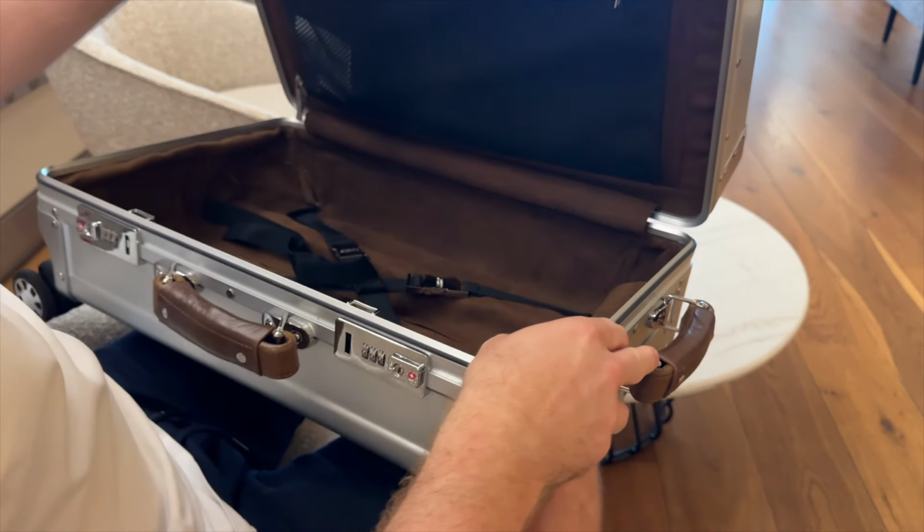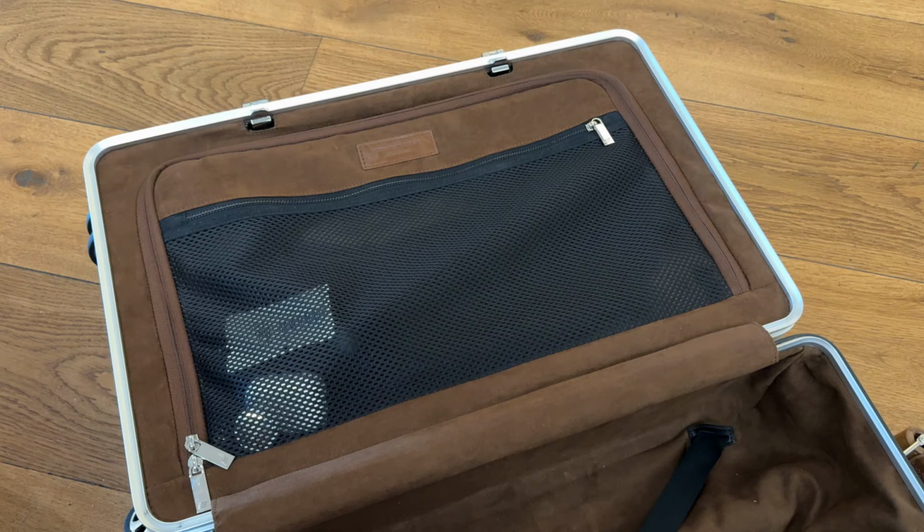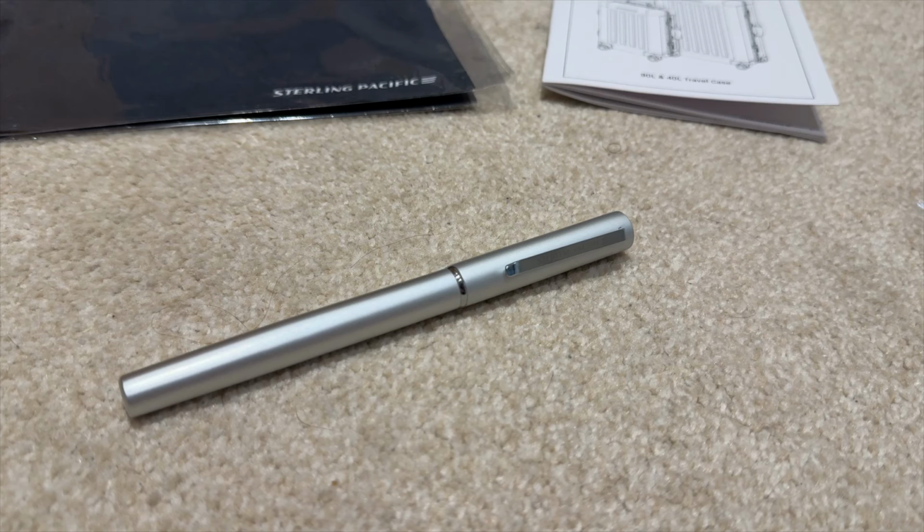Inside is super spacious for a carry-on, with these gorgeous metal buckled straps to secure your clothing and valuables. I've used this for countless carry-on only trips, and have never struggled for space unlike other cases on the market. Each case comes with an amenity bag, including a leather care kit, wax, travel case manual, cloth and cool aluminium pen.